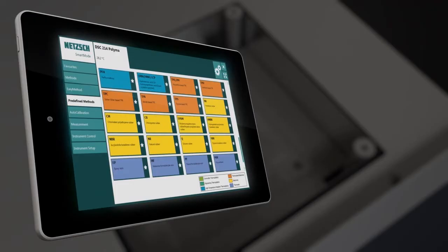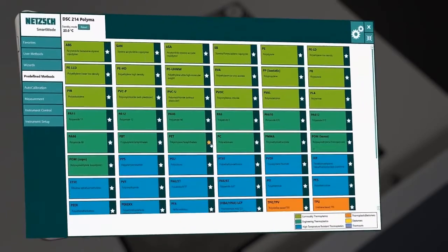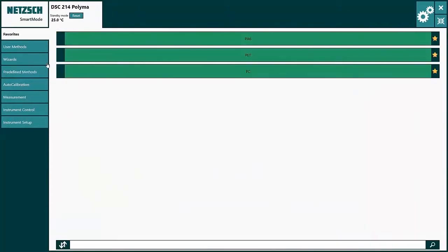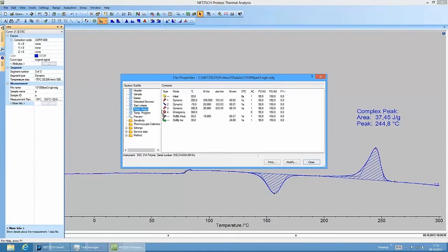Imagine a software that gives you access to the experience and knowledge of the NETZSCH Polymer team and accompanies you during the measurement. A software that is perfectly adapted to your needs, whether you are a beginner or an expert. As a beginner, you can use the touch-optimized smart mode and its predefined methods, which assists you in your daily measurement tasks. For advanced users, the expert mode offers full customization of every measurement parameter for complete flexibility.